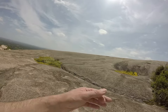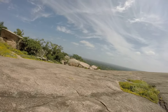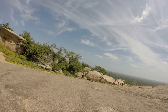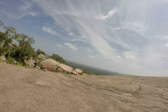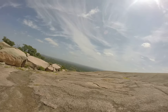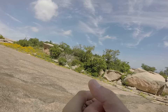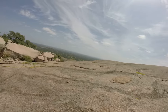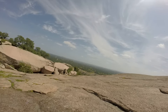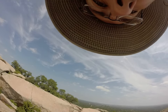Water's running right out of here. Sorry, caves, that's just rocks have fallen off. It is what people are talking about. Check this out.